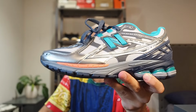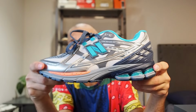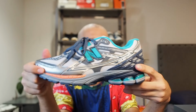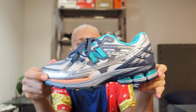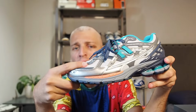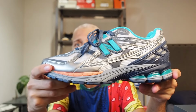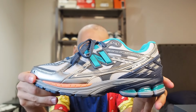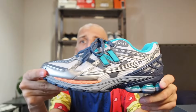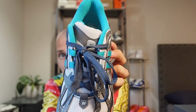Jumping into the lateral side of the shoe right here, as you can see, you got the turquoise N, which stands out a lot. Other details include a mostly gray upper. You got orange right here and some navy on the TPU on the back of the shoe, but mostly gray. We got three different shades of gray. We got the darkest gray on the toe area. We got a slightly lighter gray right here, and then the mesh netting is the lightest gray out of the three gray shades. And then we got N-Lock on the N. It's written out. That must stand for some sort of technology that New Balance uses. You got NB on the tongue for New Balance.